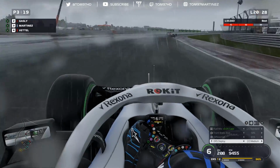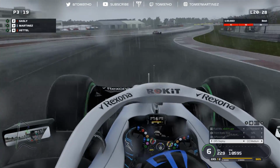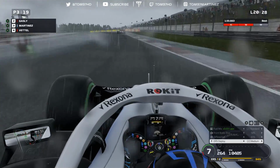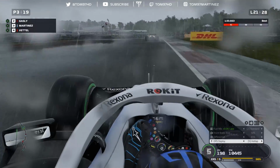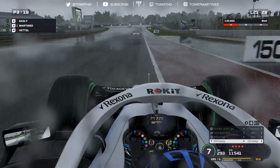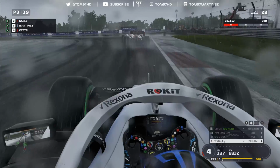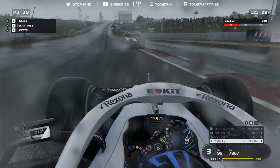I've got to try and use this heavy rain period to get past Gasly though, because this is when I'm going to have more pace. So let's try and close in on him a bit more if we can. I'm struggling to make up this last bit of the gap, which is about a second. Trying to burn the rear tyres on there to make up some ground on Gasly. Kind of worked. So we put ourselves right on the back of him here. If we can get a good bit of traction, I might have a chance here.